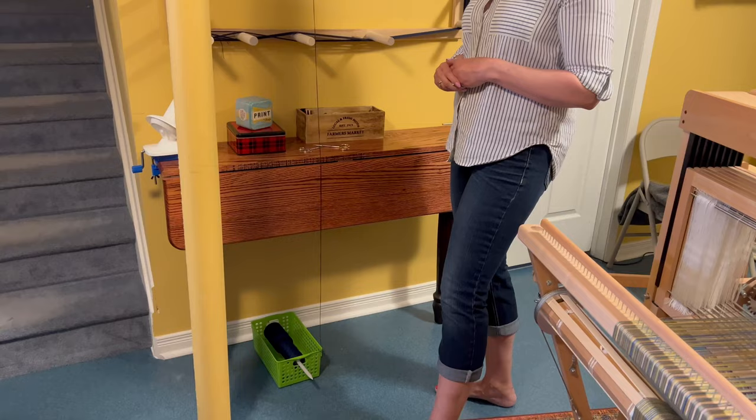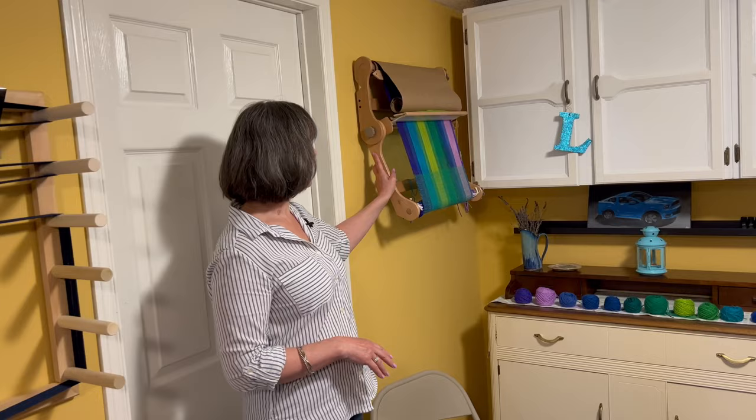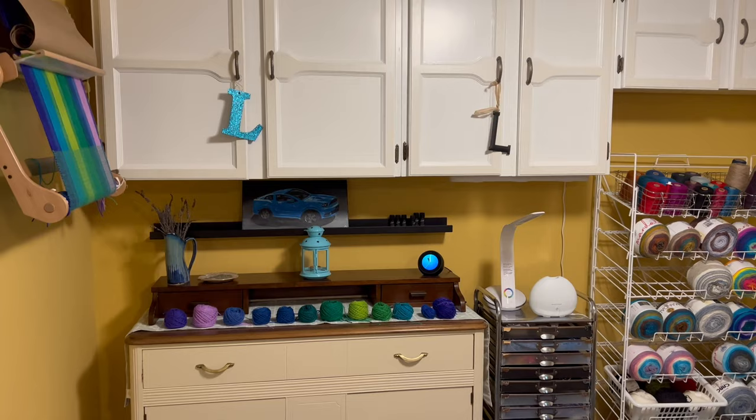And here is my rigid heddle loom. This is the one that I started with, but it didn't take long before I wanted to get into something a little bit more involved than weaving on the rigid heddle. And here I just have some yarn laid out that will be in the order that I plan to weave it on there. Nothing interesting going on in the cupboards or in the drawers here.